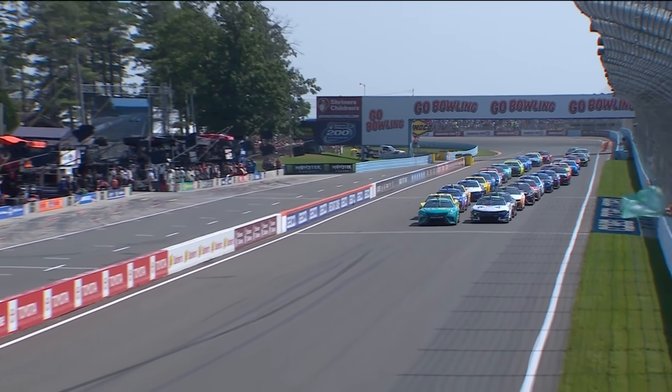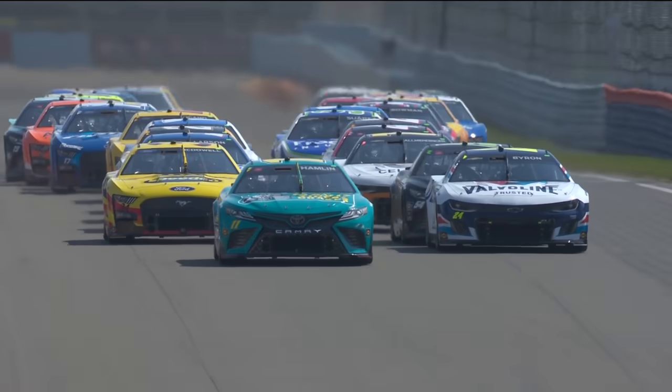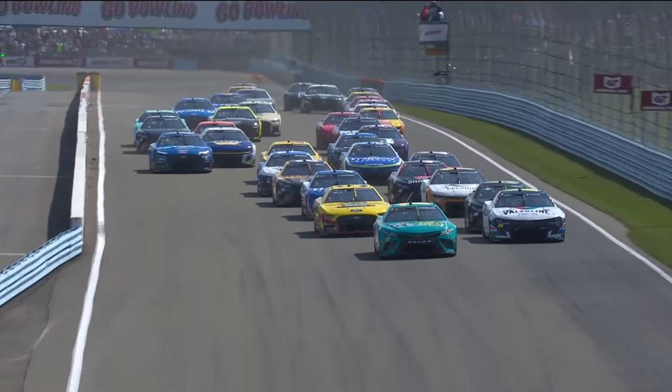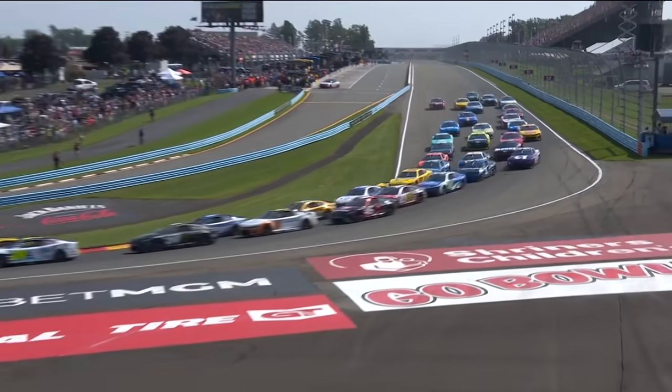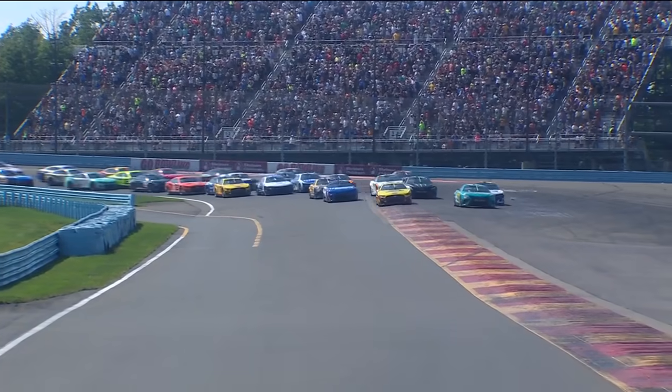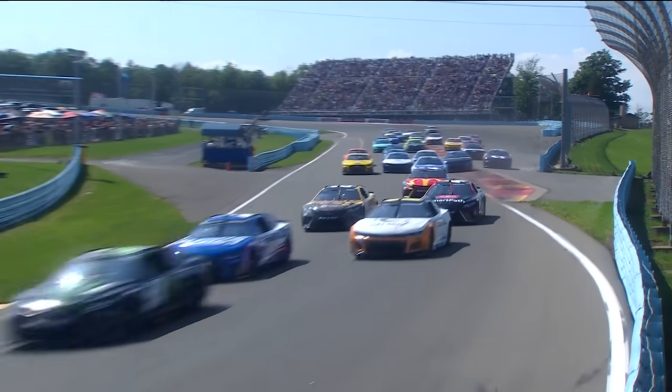Green flag is in the air. We're racing into Glen. And right away, you see everyone jockeying for position as they dive into turn number 1. Michael McDowell on the inside of that 24 of Byron, McDowell trying to make this a shortcut into turn number 2.